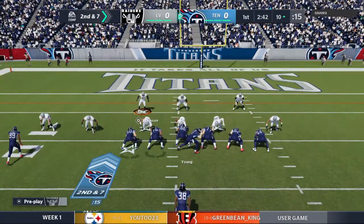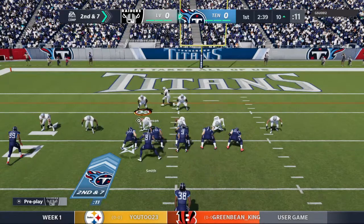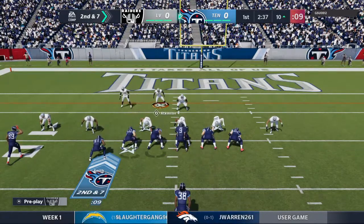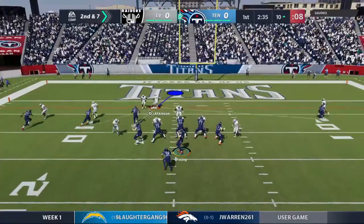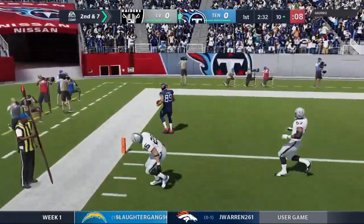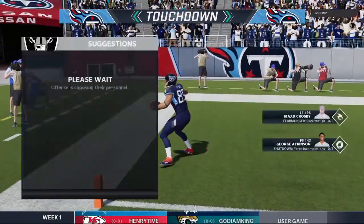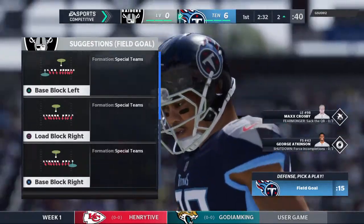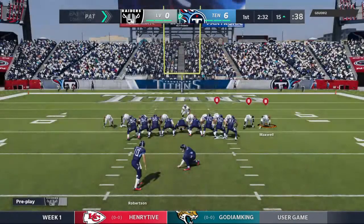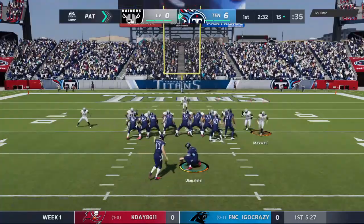Here's a 2nd and 7. This will be caught at about the 5. And he will score. Touchdown, Titans. From 10 yards out. And the Titans have taken a first quarter lead.